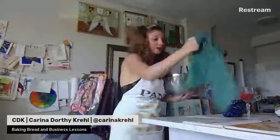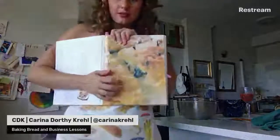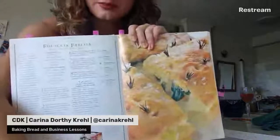So first things first, let me show you that I am literally making this bread right now. You can take that to mean anything you want it to, honey. This is a homemade focaccia. My nonna would be very proud. I'm going to punch it down and split it in half. This is what it's going to look like when it's all done. Gorgeous, right? It's called focaccia farcita.